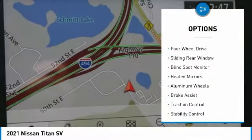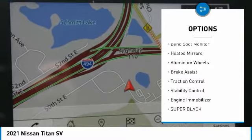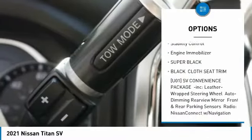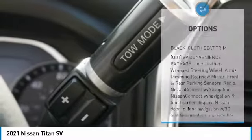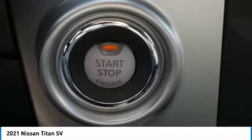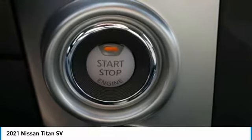Tire pressure monitor, four-wheel drive, sliding rear window, blind spot monitor, heated mirrors, aluminum wheels, brake assist, traction control, stability control, engine immobilizer. Come take a test drive today.